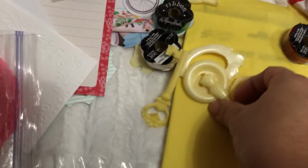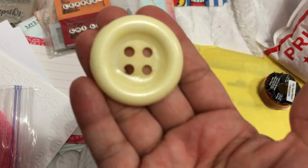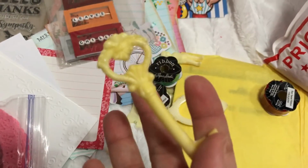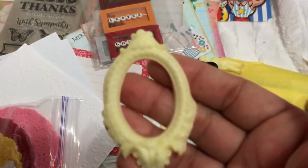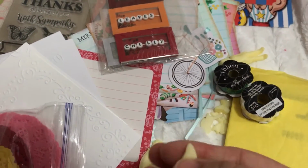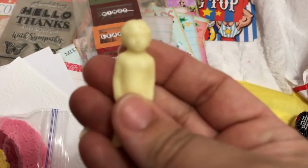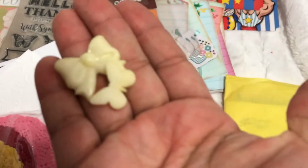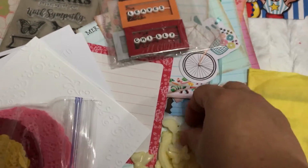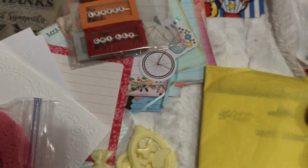So excited. Oh my gosh. A dress form, guys. Look at that. Oh lord. A huge button. A big key. A little frame. A large frame. Butterfly. A boy or an angel, maybe. And another butterfly, which is smaller, and a bow. And this cute little bird. Doesn't it just warm your heart? So cute. Oh my goodness.